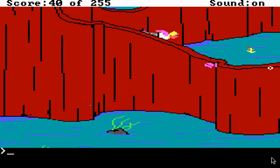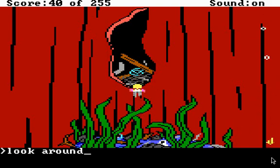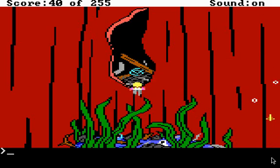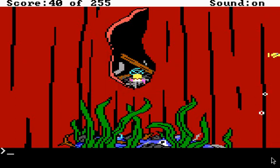Alright everyone, and we're back, and this is the right spot. I'm supposed to swim over here. It is the base of a large swamp tree. There appears to be a hole in the trunk and all sorts of debris strewn about. You're guessing that because of its location, various bits of junk. Yeah, I can't say that line. I'm sorry. Let's look in the hole. Okay.